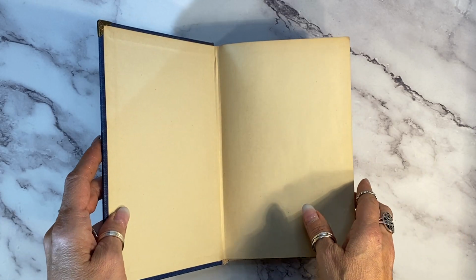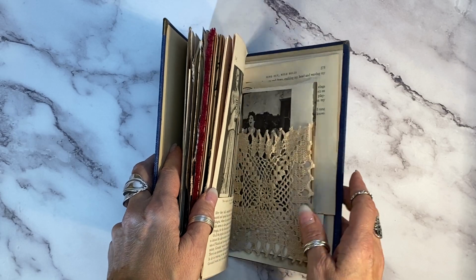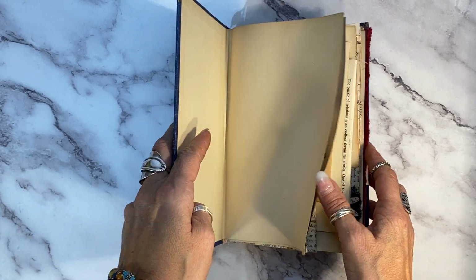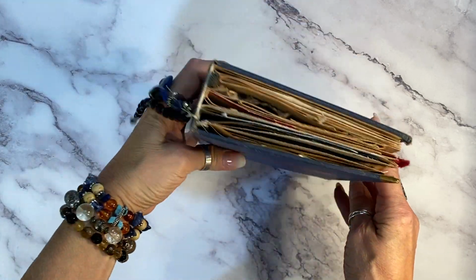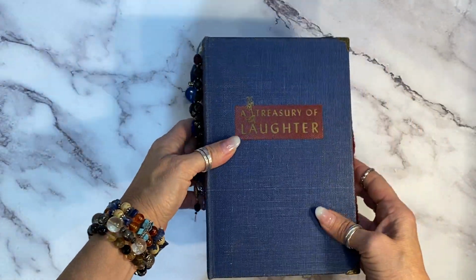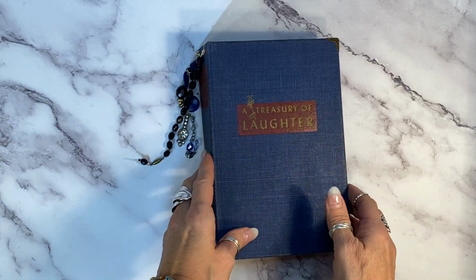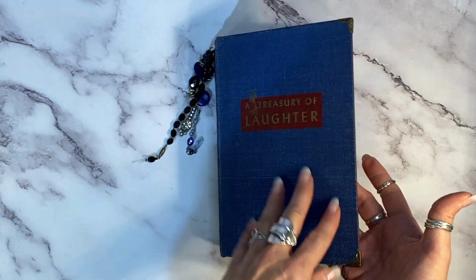Everything. There are 80 pages front and back, plus about another 20 inserts. So a ton of places for you to journal on. I've got gobs of pockets. This thing is stuffed, so if you can hang in there, watch it to the end, because it's just one surprise after the other. So I tried to theme this around laughter and humor.